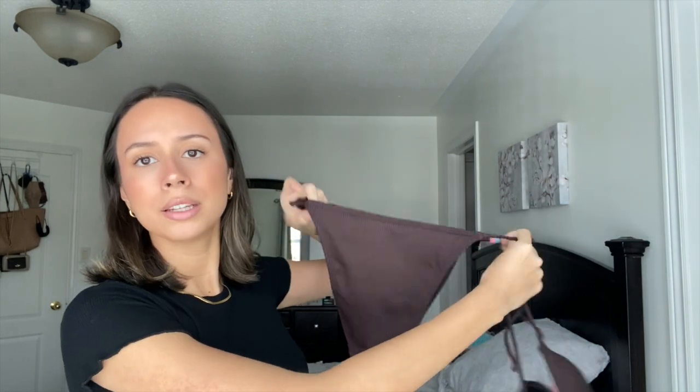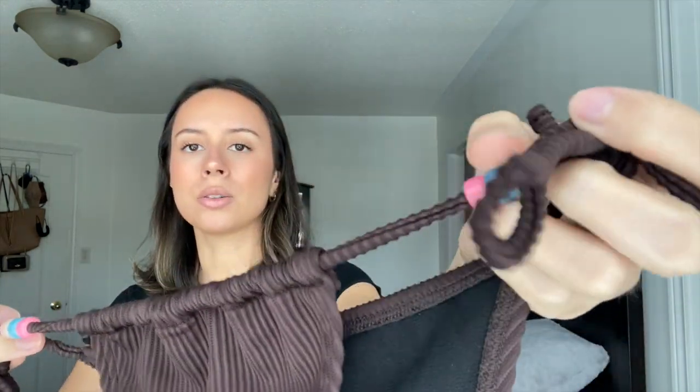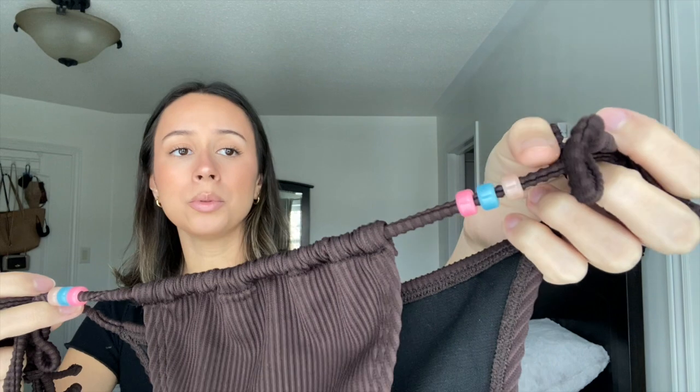Now that we're on the bathing suit kind of train, I did get this brown bathing suit. It is really cute. It's just like this kind of style. And then it has these little beads right there. It's by the brand Motif from Shein. And then the bottoms are just this. They are kind of on the cheeky side. And then they also have the beads right there, which I think the beads are a cute touch, but if you don't like them, you can take them out.